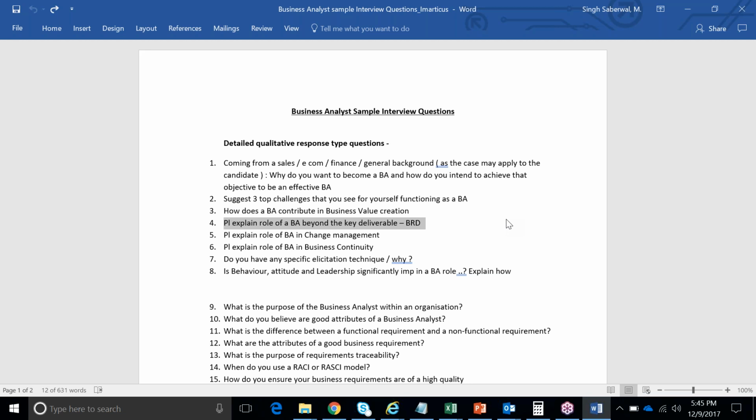Yeah. So let me hear from you. What percentage of the role is pre-BRD and what percentage of the role is post-BRD? Pre-BRD, we have all understood very well. It's a very significant role. What is the significant role of a BA beyond BRD? Yeah. So take about 2 minutes, 3 minutes. Give me a crisp note, and then I'll share my response for you.